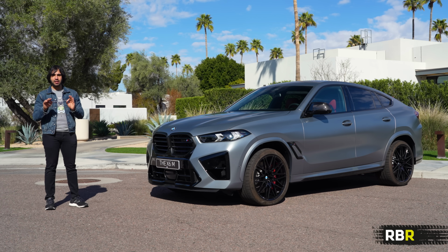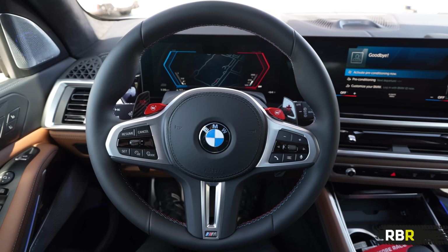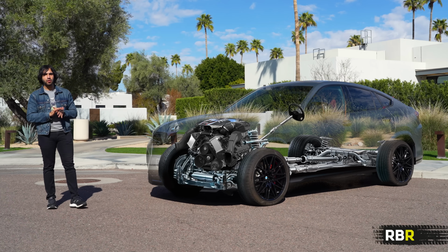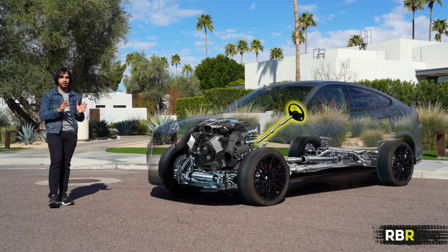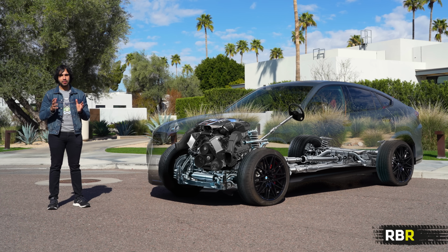We also have the rear diff updated to be that much more sporty, more rear bias. Our steering has also been updated in both cars, so we've got new steering gears, which is hopefully going to improve that turn-in feel that we sometimes find a little bit lacking in the xDrive BMW models.